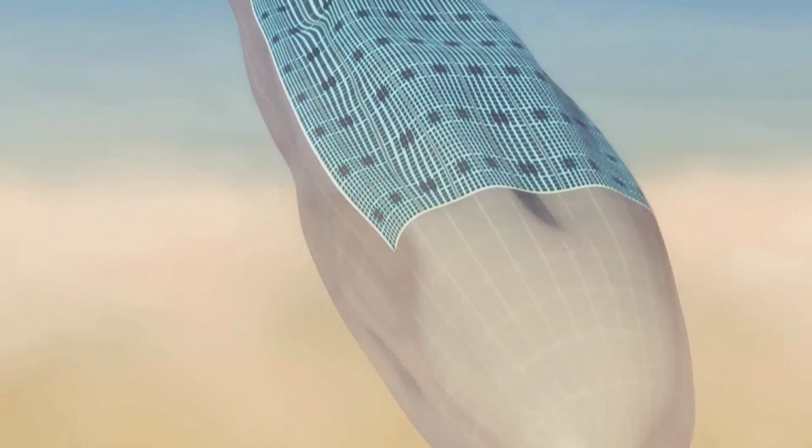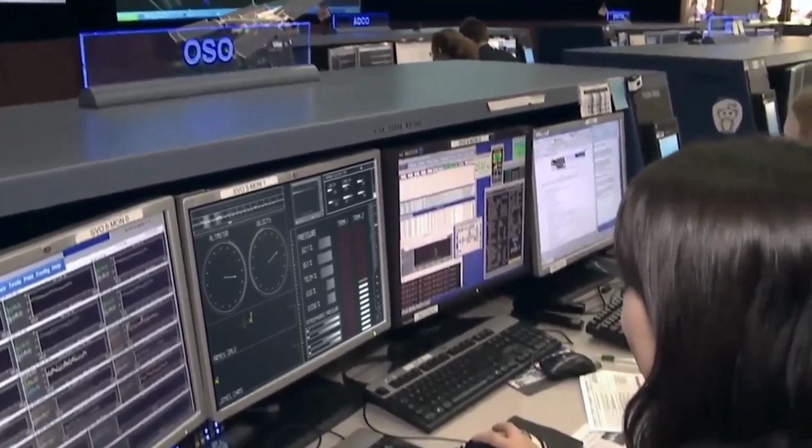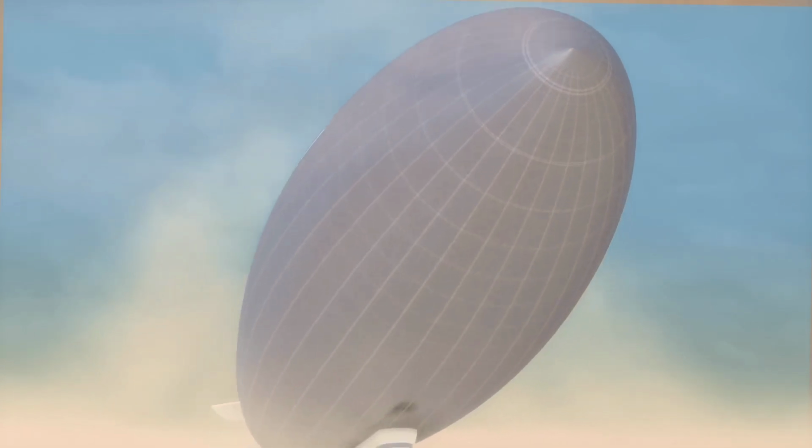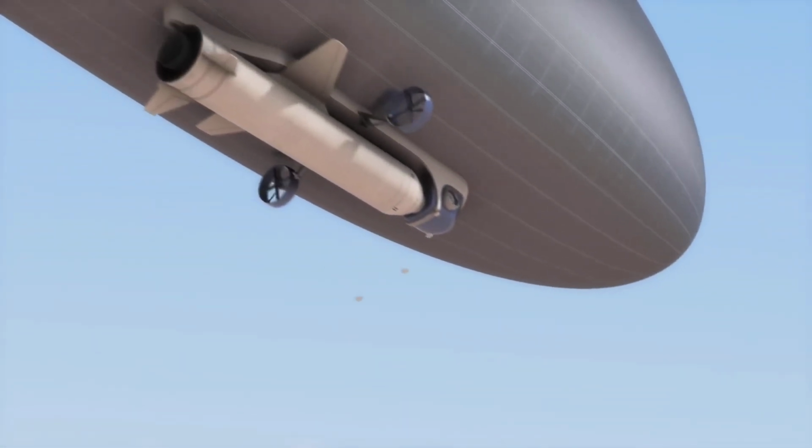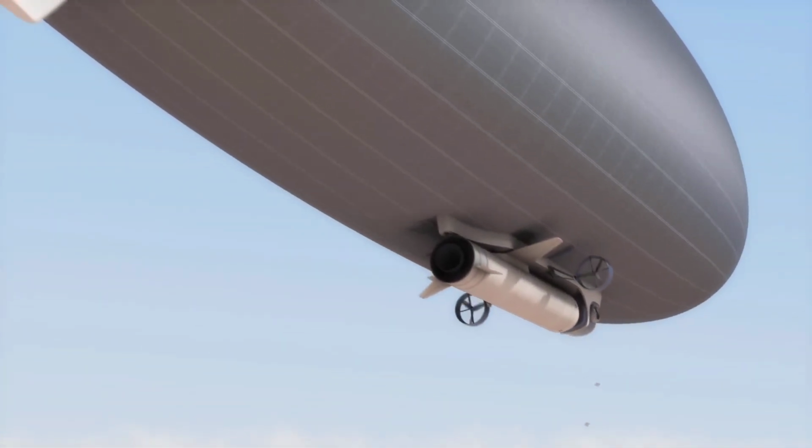This altitude offers a unique vantage point to study the planet's atmosphere, climate, and surface. Solar panels would power the airship, and it would carry a variety of scientific instruments to capture data, analyze atmospheric conditions, and potentially search for signs of chemical life processes. Havoc represents a novel approach to space exploration.